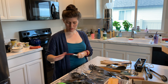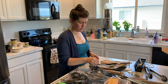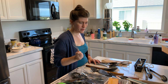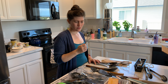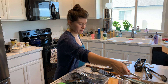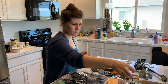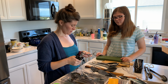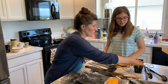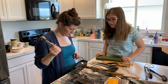Okay, we can get rid of this. Oh, that was this drawer's? Yeah, you can get rid of that one. We have the nice one. Okay. Don't need this one. This one feels heavier duty. Don't need that. We're gonna give this another chance.